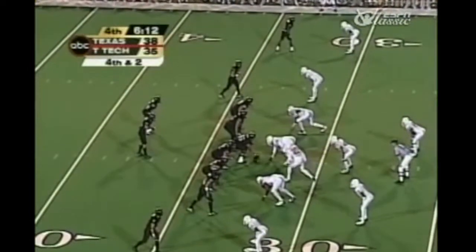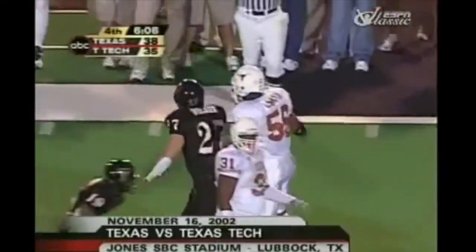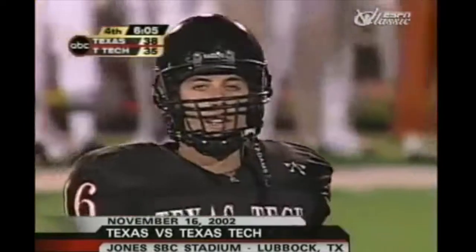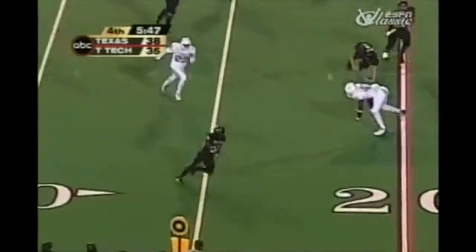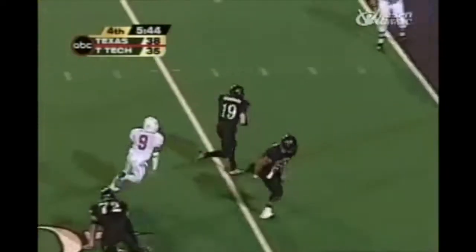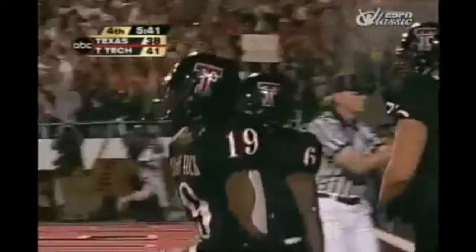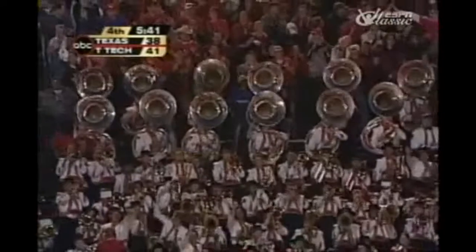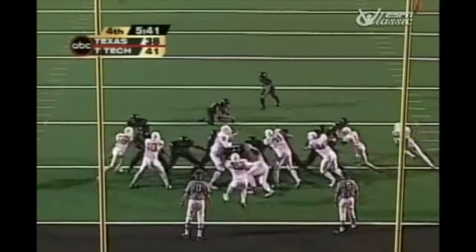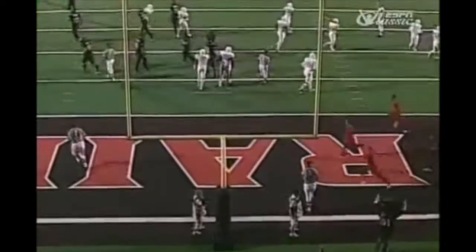If they don't get this, they might not get their hands on the ball again. Kingsbury. Got it. Welker. First down. Red Raiders keep it going. Here comes a blitz. Kingsbury having to scramble. Found an open man, though. Here goes Henderson. Touchdown. And it is. The Longhorns now need a touchdown to win.